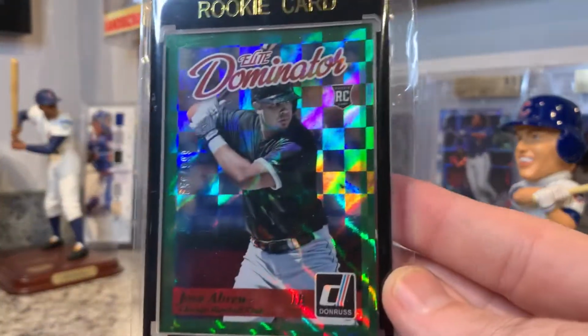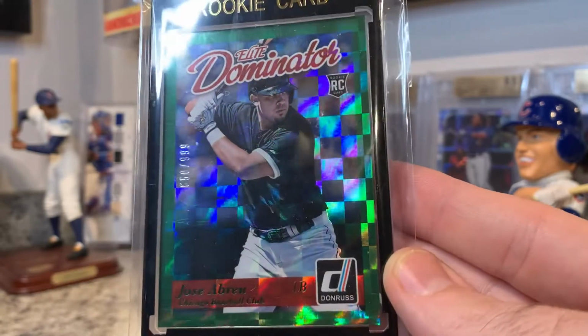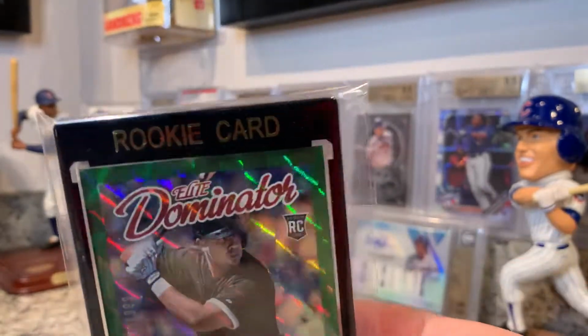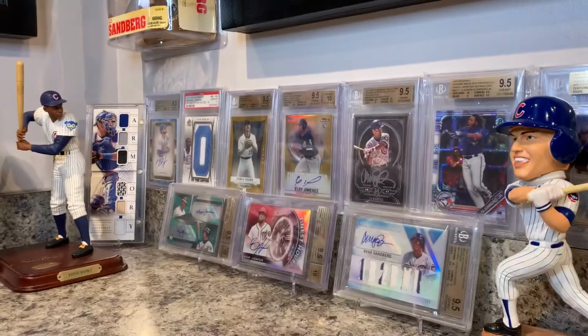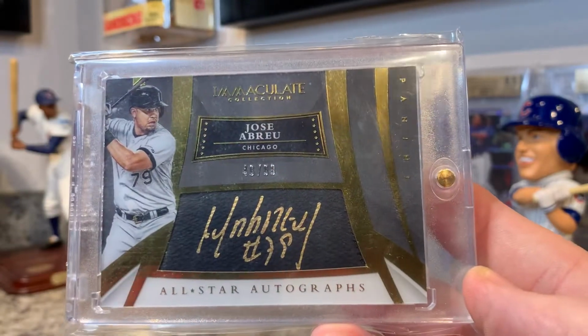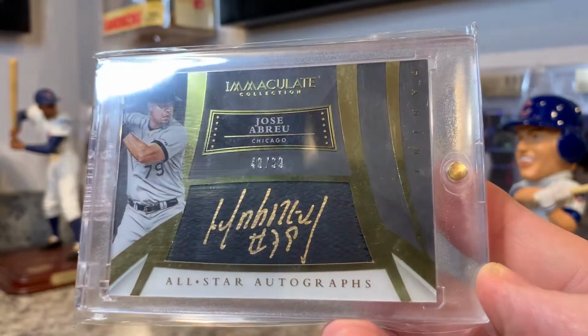A very nice rookie, Jose Abreu. His card's actually gone up recently because he's just continuously doing good every year. This is the Elite Dominator rookie, and it's in a black one-touch, which is my only one-touch I have of the black versions. I did pick up an auto of him as well because I just feel his auto's going up in value already too. So I needed something. I didn't have any autographs of him. So my first and probably only autograph of Jose Abreu.